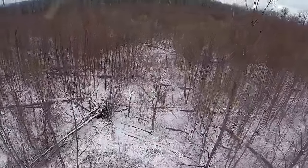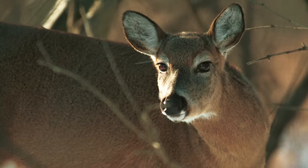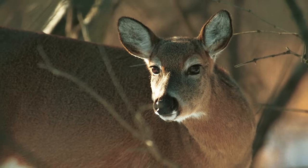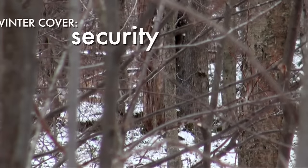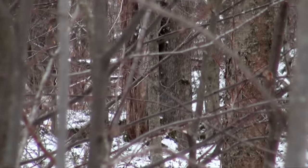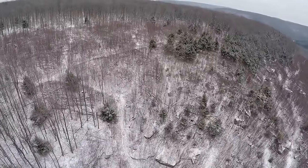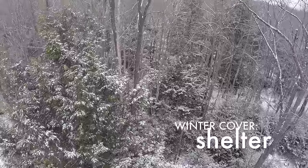The other key component of winter whitetail habitat that these 10 to 12 year old timber harvest areas provide is cover. And when we talk about cover, there's two things to talk about. We have security cover, which is created by stem density and vegetation, provides a place for whitetails to hide. The other part of cover that's important for winter whitetail habitat is shelter cover.